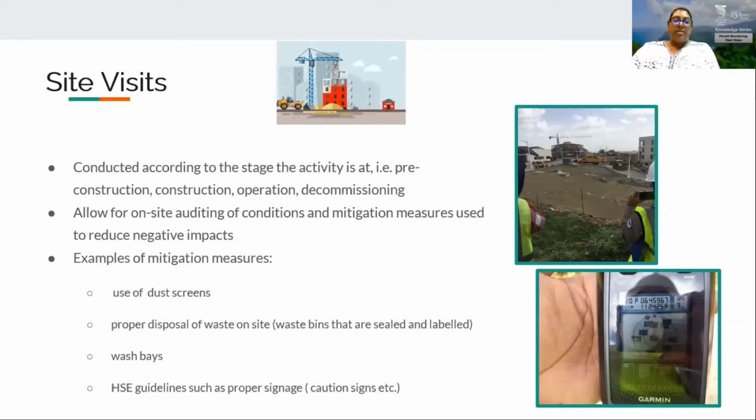During the site visit, the monitoring officer will assess the on-site conditions and audit against the conditions of the CEC. At the site visit, GPS points and other measurements will be taken at various points of interest, as well as notes from on-site interviews. Some conditions of the CEC prescribe the installation of mitigation measures on the site.